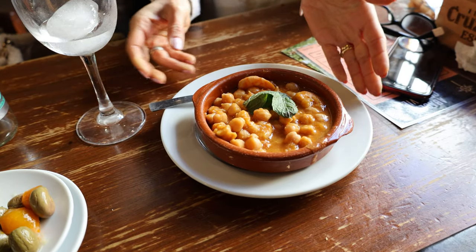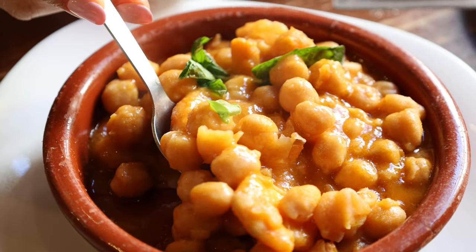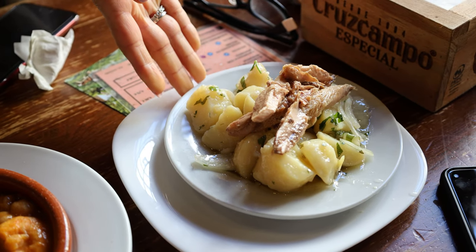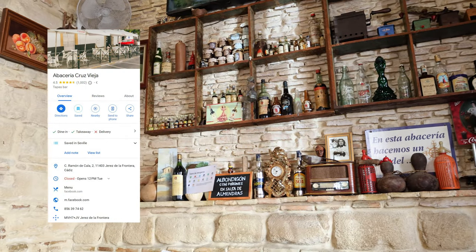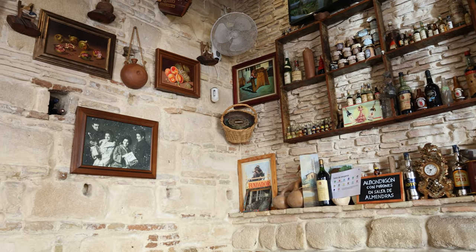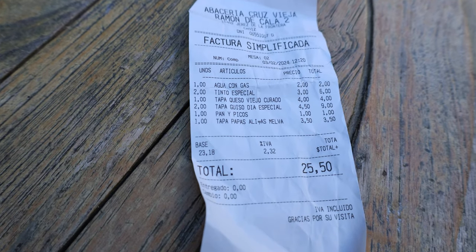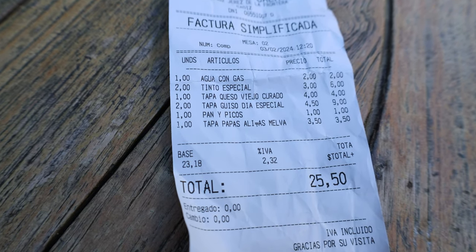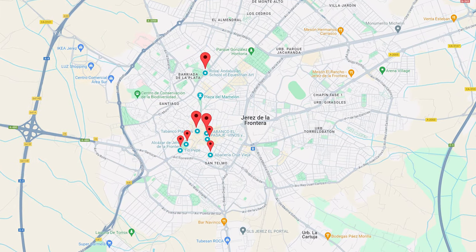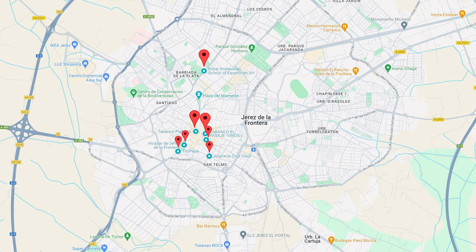At Abatería Cruz Vieja, we had some great chickpeas with prawns and a tuna salad with potatoes. They had some great reviews and lived up to the expectations. The place was full of locals. And again, very affordable prices, the bill came to €25.50. You don't need a car in Jerez, and all the places shown in this video are walkable.